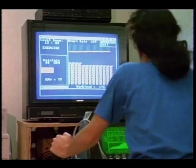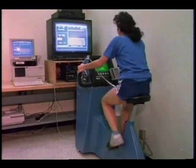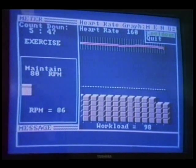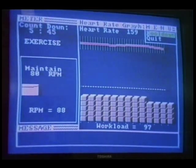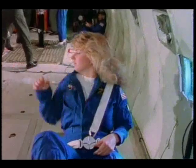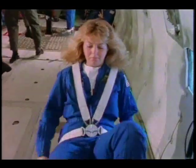Here, a computerized video system is being developed for use with the exercise equipment. This system is designed to motivate the crew member and monitor the progress of the workout. Another piece of equipment currently being studied is a bicycle.